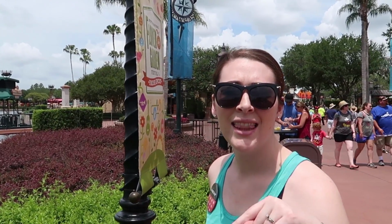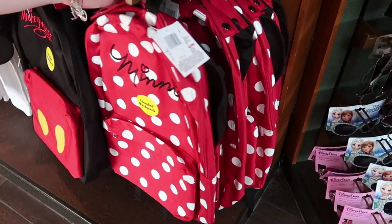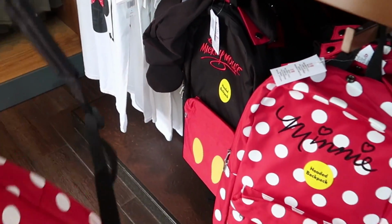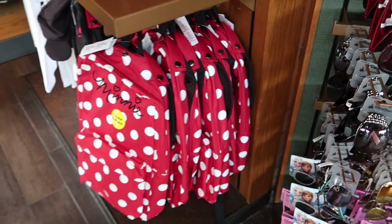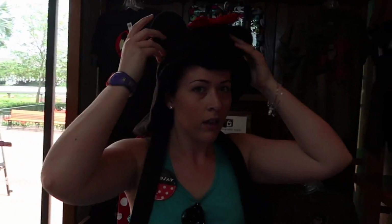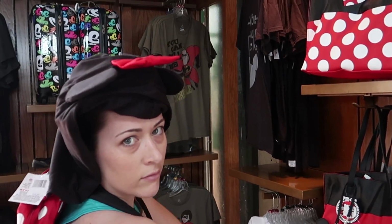All right, it's hot. I want some violet lemonade. Let's go. Lindsay found this cool mini backpack. Oh, and there's a Mickey one right next to it, too. Yeah, that could be cool. The only thing we're not sure of is the hoods that come with them. I don't know, it just doesn't make sense. I'd rather just wear a normal hoodie or a normal backpack.